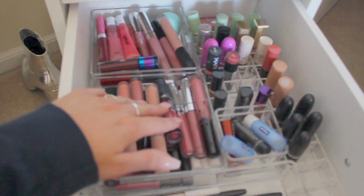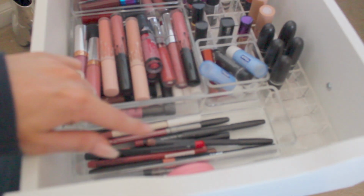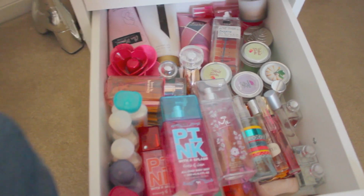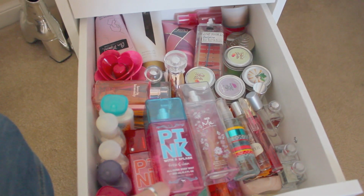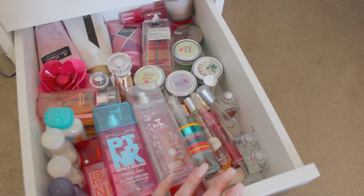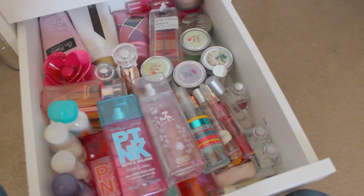And then this drawer has all my lip products. I've got kind of like liquid lipsticks here, lip glosses, lipsticks, and lip pencils here. And then this drawer is kind of a mess, but it's got all my Bath and Body Works fragrance kind of products. So I've got lotions, more lotions, perfumes, miniature candles, all that kind of stuff in here.